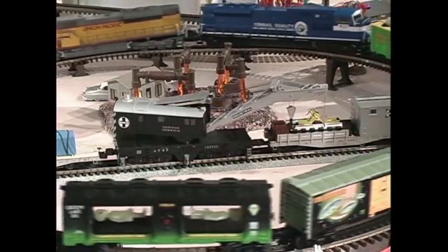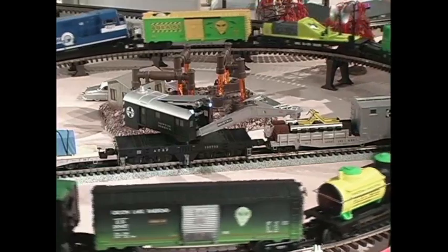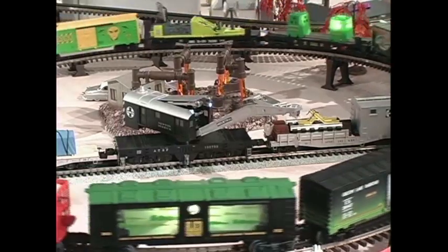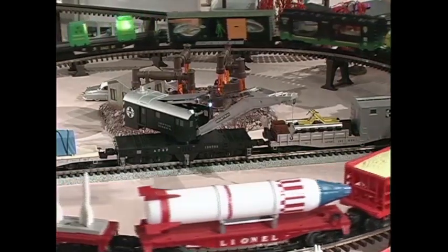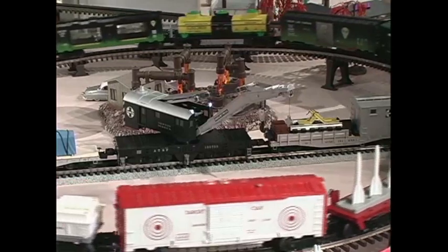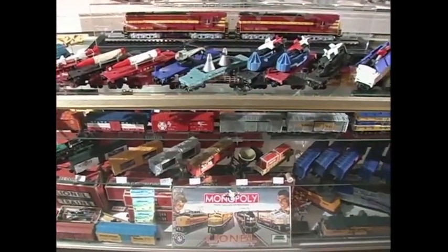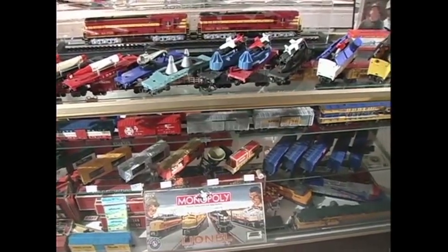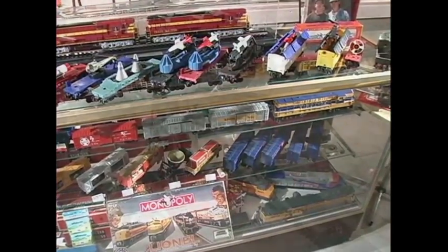Jeff has been very involved in the hobby. He served as the TCA Midwest Division President, where he observed some changes in the market. The hobby today, in comparison to 10 years ago, I think is much more fragmented. There are many people who are drawn to the scale aspects of the hobby, and there are still many people that enjoy the collecting of the old postwar trains. But it seems like there's a real fragmentation.